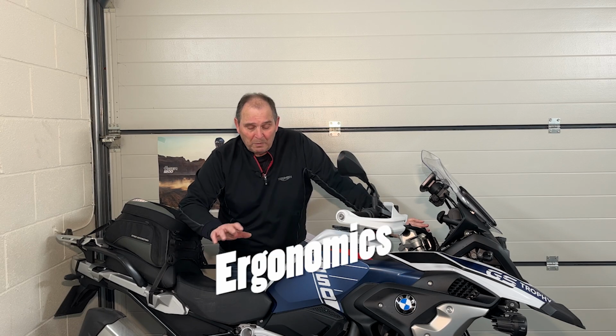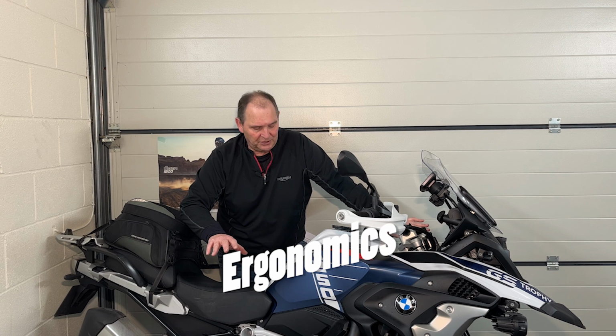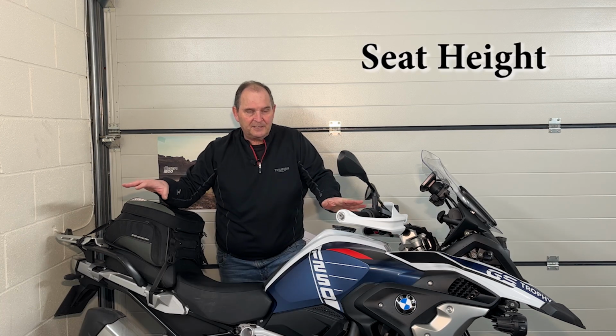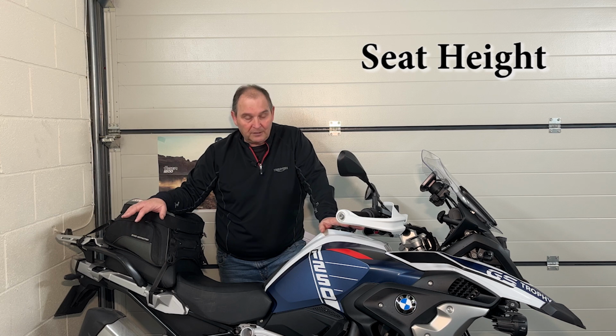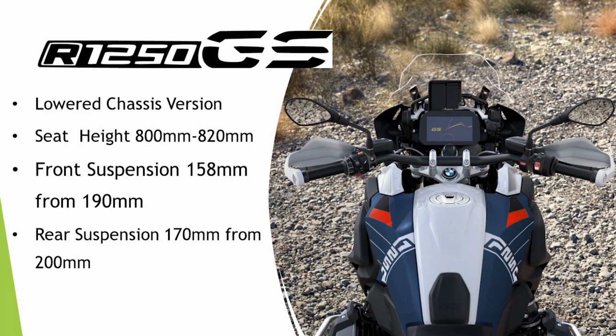The exceptional part of this bike is the ergonomics and the seat height variations you can get. For instance, there's the low chassis version of this bike, which is 50 mil shorter than the standard bike, and that's made up of a cut of 30 mil in suspension travel front and rear, roughly, and 20 mil down on the seat. So a good 50 mil drop on the seat height.